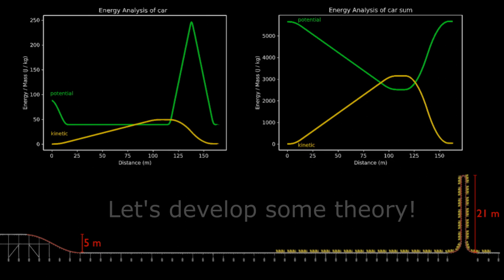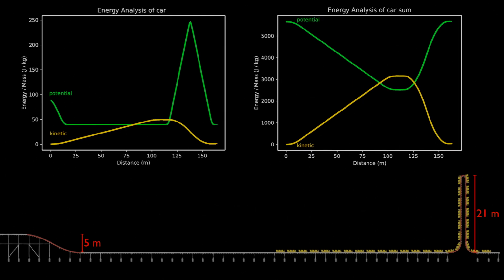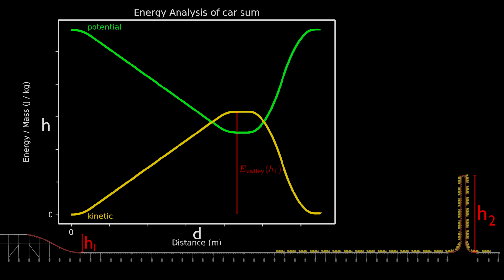Okay, so we have analyzed the problem. Now let's develop a theory. For this we don't need the individual train energy diagram anymore, and we first get rid of all the numbers. So what we want now is some expression for the energy the train gained in the valley by the loss of height. And we also need some expression for the loss of height on this little bump there.